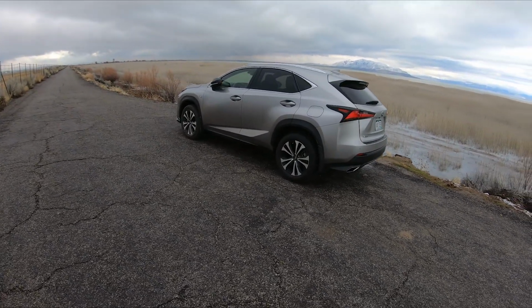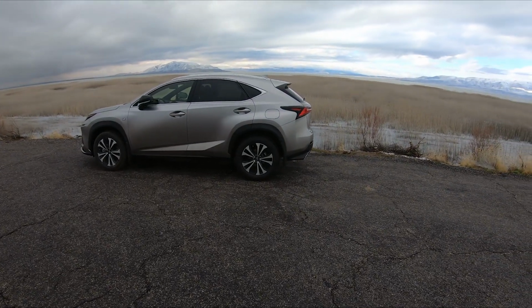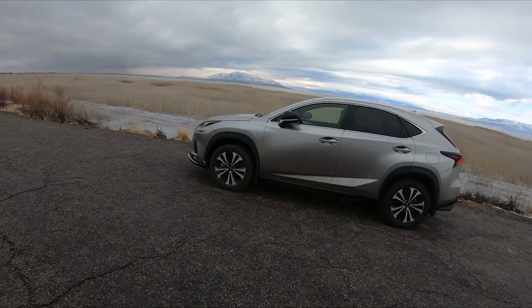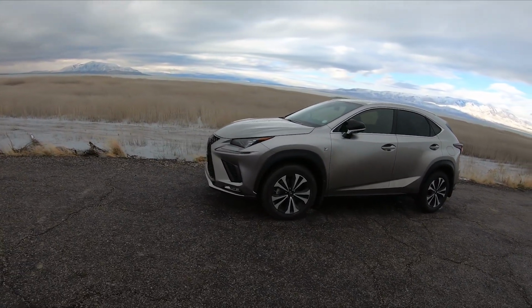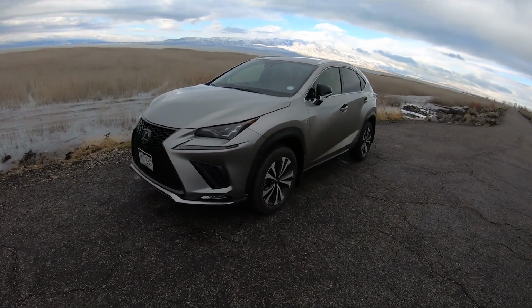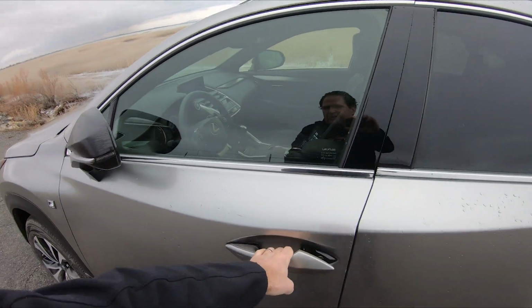I'd rather just have a remote start button that you hit a couple times, and maybe the car will honk or flash lights at you to let you know it's going to start. But with this one, by the time you go through all that, you're almost to the car anyway. So let's jump inside real quick. Well, let's take a look at the engine first, then jump inside.